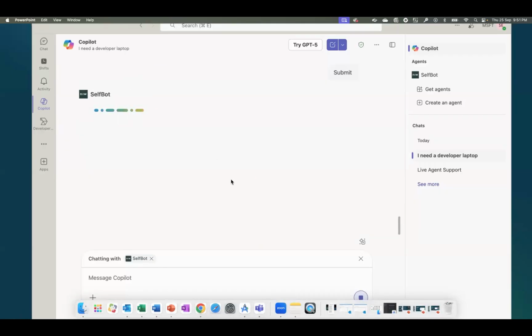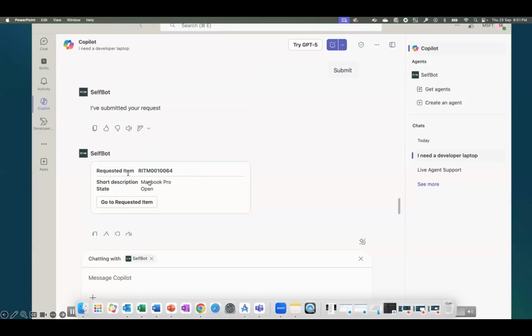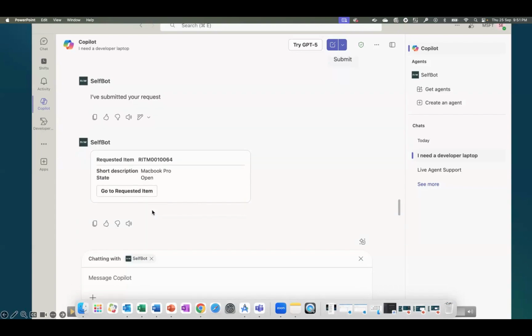Once you submit it, it will create an item request for your employee, and it will give you that number. If they want to see and track the status of this request, they could simply remember this number, or they could go to the requested item, which will open up in the Employee Center, and they would be able to see the complete journey of this request: what stage it is at right now, whether it is at the approval stage or at the procurement stage. All of that would be visible using this RITM, the requested item number.